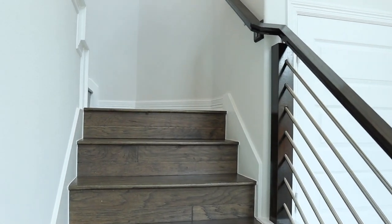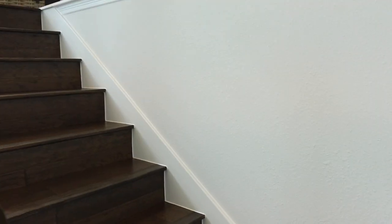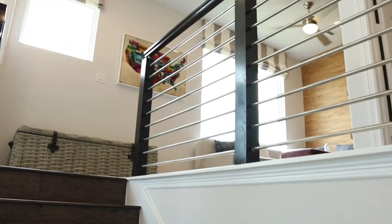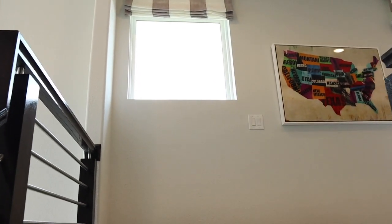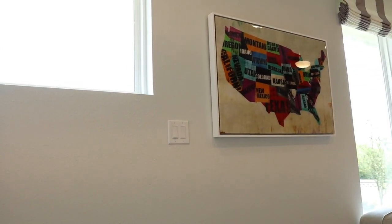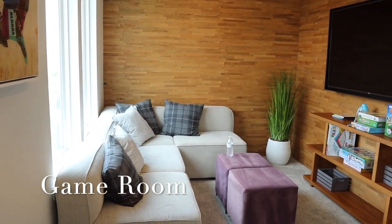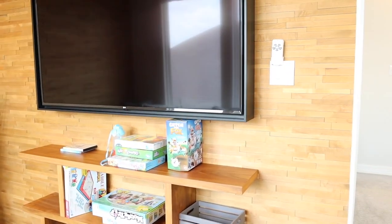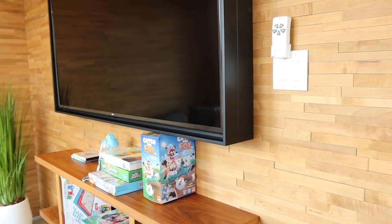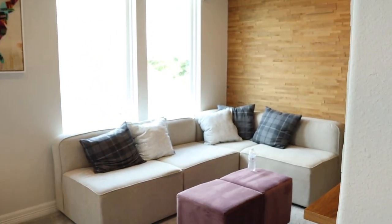All right, going upstairs now with this modern railing. Now, like I mentioned, upstairs we do have a game room. We have the laundry room and the 3 bedrooms. So we have the master and the 2 other bedrooms included up here. The game room is a pretty good size for the kids to come up here and gather after a long day. They can come here and watch some movies, play some games, or just hang out. Sometimes some kids just like to find that perfect corner to read a book or watch a movie. This is a perfect space here for them.